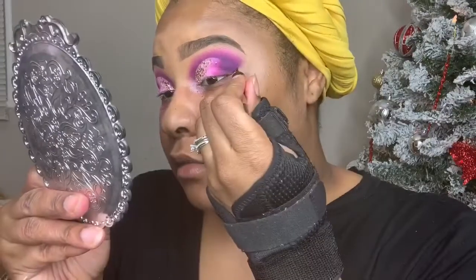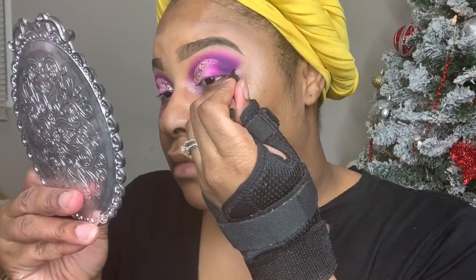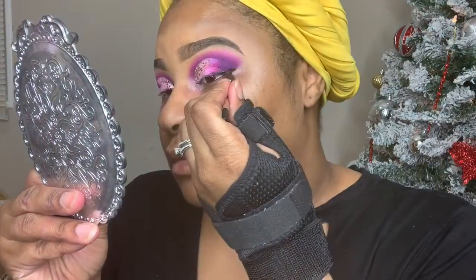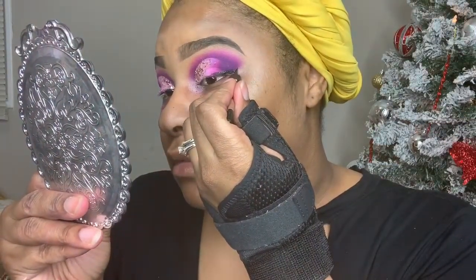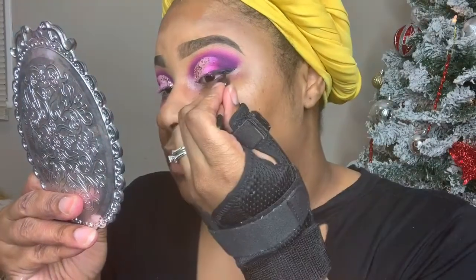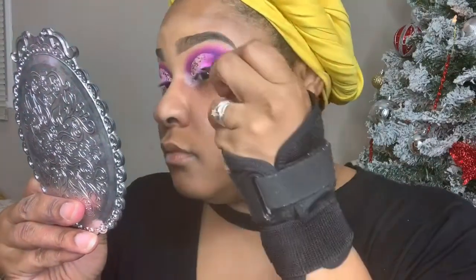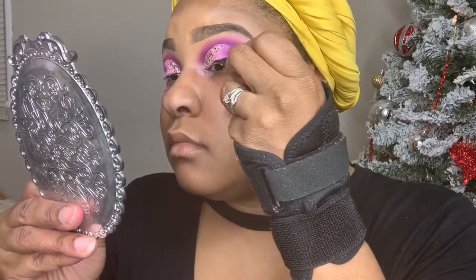But yeah, so I'm just going in with doing a light wing liner. I got this eyeliner from the hair store, so it could be Wet n Wild, it could be Kiss, it could be the NYX or something that they have in there. I have the slightest idea because it rubbed off and I've been using it for forever. Not my favorite, but it gets the job done. So yeah, just doing a light little eyeliner.